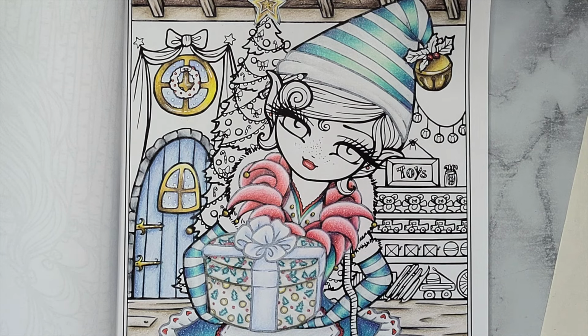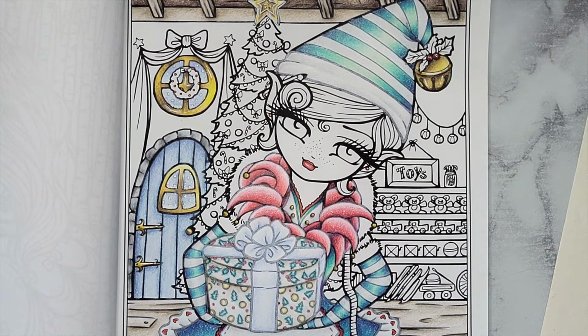I am going to do the wall in marker because I want it to be very plain, and marker is just easier and faster than it would take to color it in pencil. If you don't have markers, that's totally not a problem.